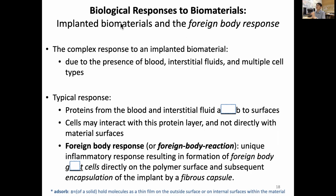So for implanted biomaterials, there is a complex biological response due to the presence of our body's blood, interstitial fluids inside tissue, and also multiple cell types, which will directly or indirectly interact with the implanted biomaterials. So what are the typical responses?